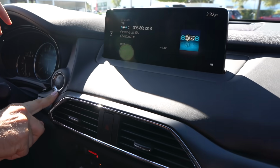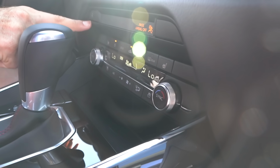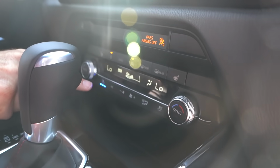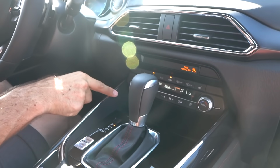You got a convenient start-stop button, like the silver trim. You work your way down, you got heated seats. Guess what? Heated steering wheel. You have heated seats, but you also have ventilated seats. So that's a nice touch, especially up front. Dual climate control, love the silver finish. Nice touch when you turn each of the AC controls.